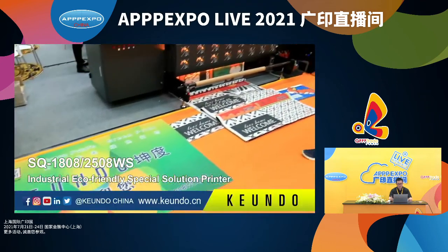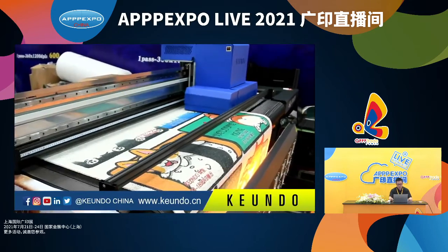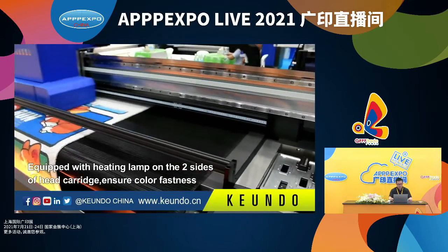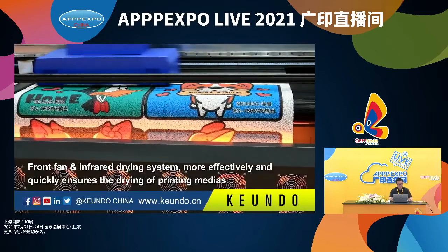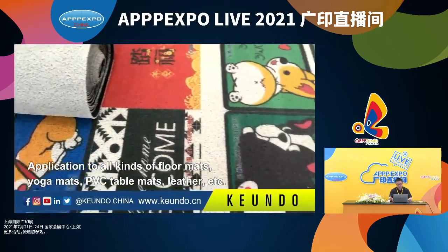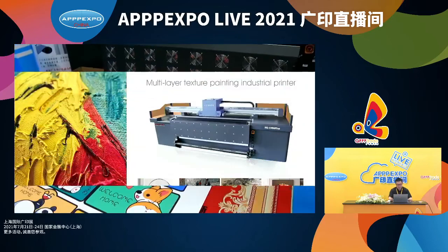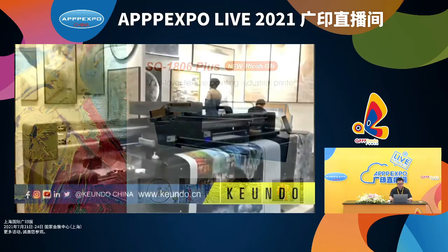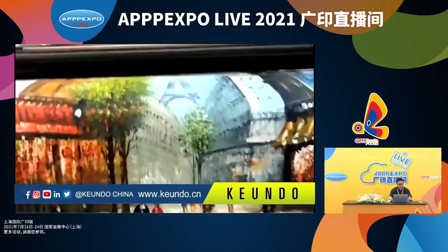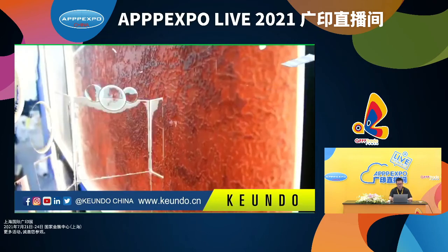This is the Keundo solution to print the floor mat. You can print on very thick materials, and it's also uneven. The speed is very fast, and it's drying fast because it has an advanced drying system. It can print on floor mats, yoga mats, PVC table mats, floors. This is a 3D textured application. You can see the ink, the picture is very thick. You can use it for all kinds of decorations.